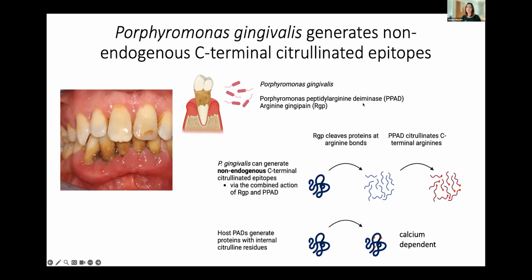So one of these is its arginine gingipains, and the other is its own peptidylarginine deaminase. P. gingivalis is the only known microbial species that expresses its own PAD enzyme, and we refer to this as PPAD. So these arginine gingipains are cysteine proteases, which are capable of cleaving host and microbial-derived proteins at arginine peptide bonds. And so they give rise to peptides with C-terminal arginine residues. PPAD then preferentially citrullinates those C-terminal arginines, giving rise to C-terminal citrullinated epitopes.